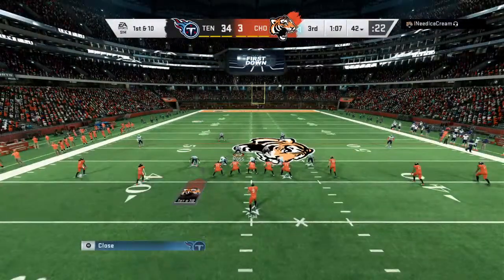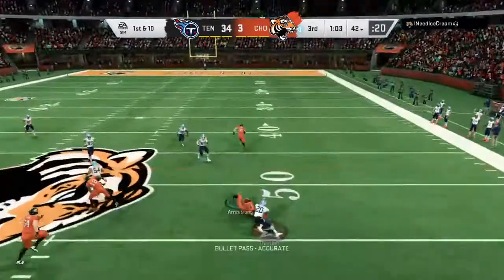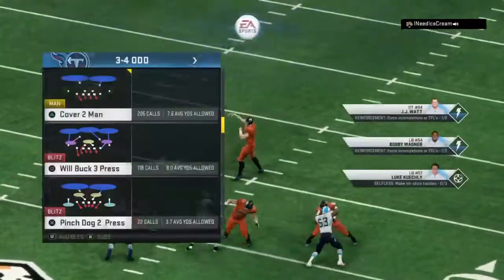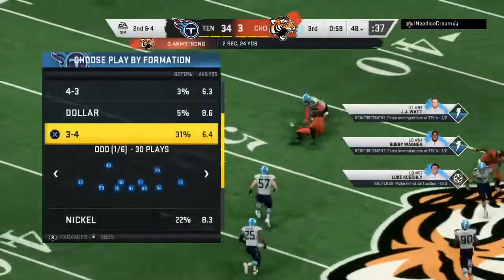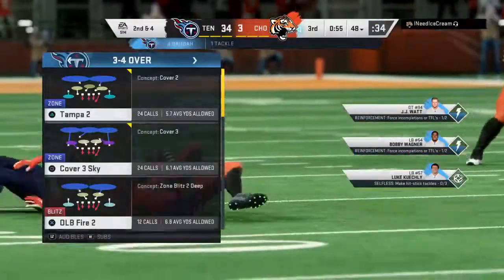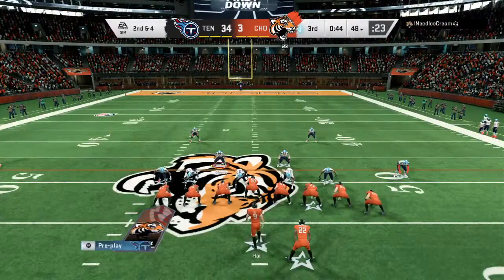Watch the slant. They'll look to throw here on first down. Quick hitter here. It's complete. A gain of 6 there on first, to number 15. A 6-yard pickup brings up 2nd and 4.